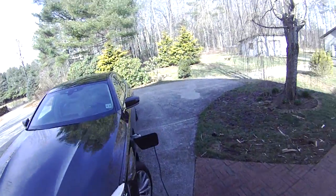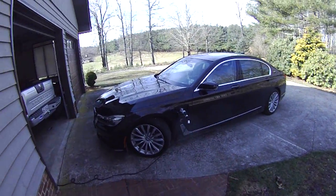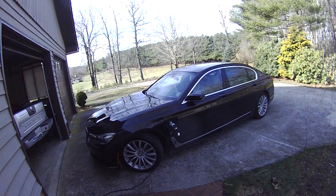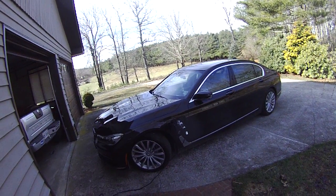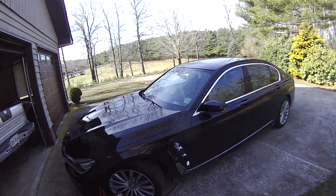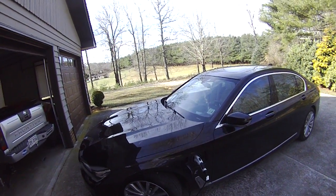the 2017 BMW 7 Series Hybrid, which, as you can see, is plugged in right now. The 7 Series was all new last year, 2016, and for 2017, they brought out this E version, plug-in hybrid. It has a four-cylinder engine. It's the first time that BMW has ever put a four-cylinder engine inside a 7 Series sedan.